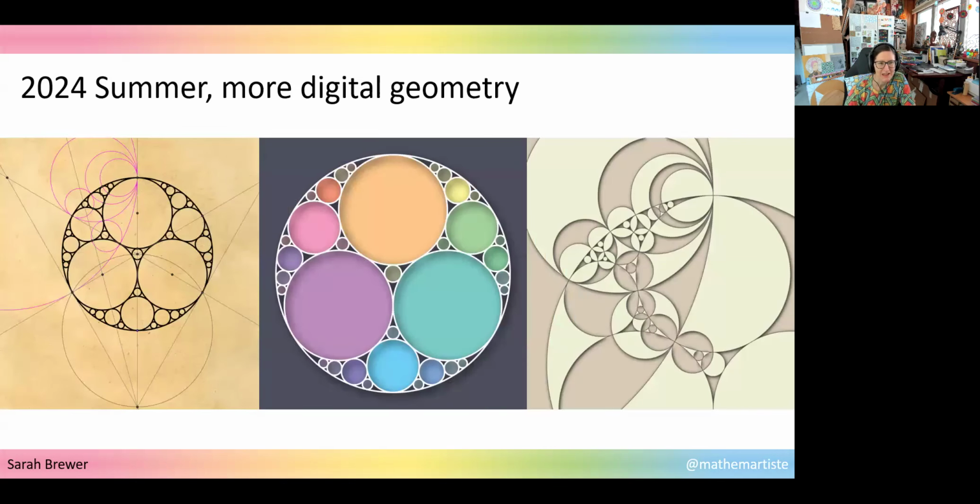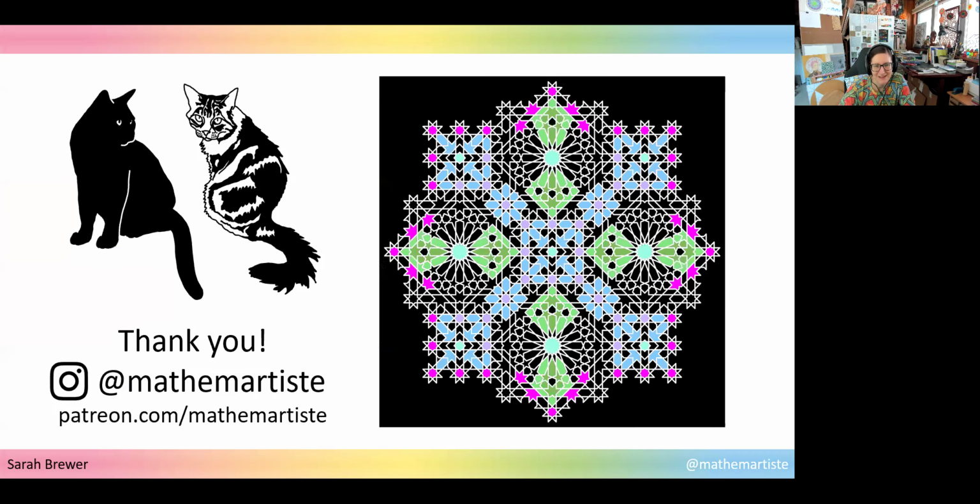And finally, this week, I've been playing around with Apollonian gaskets and circle inversion, and just geometric problems there, having fun. So I was trying to solve another one of those Billings power of form problems and ended up constructing an Apollonian gasket instead, which is more fun anyway.